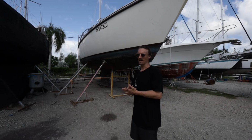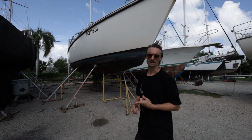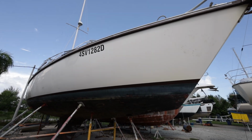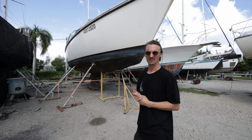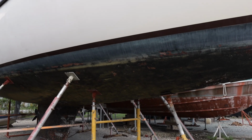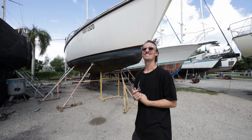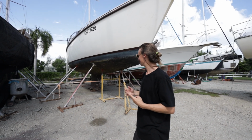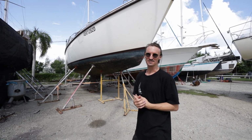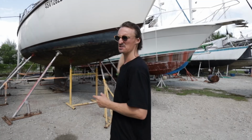So this is our bow. This is the underside of our boat. A few things to get right here. We have to take off our prop and service that. I've never done that before, so that's going to be interesting. We have to do an anti-foul, and also we have to change our zinc anodes. Did I mention anti-foul? We're going to just make this beautiful.